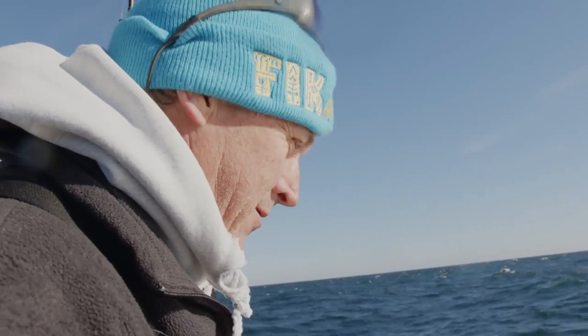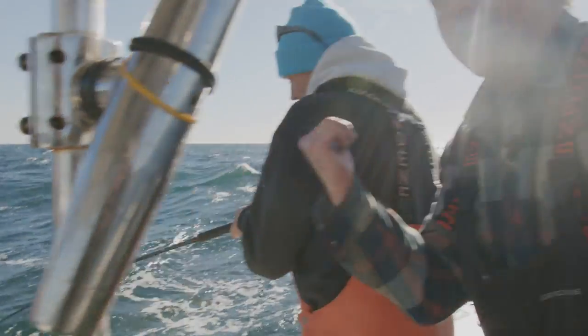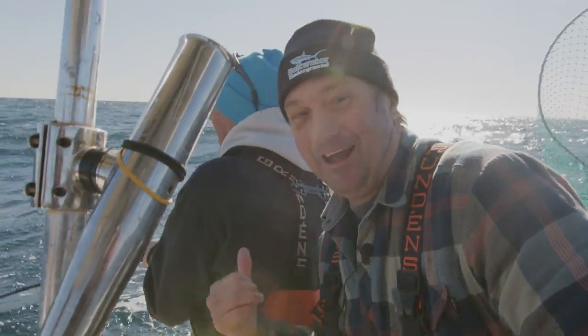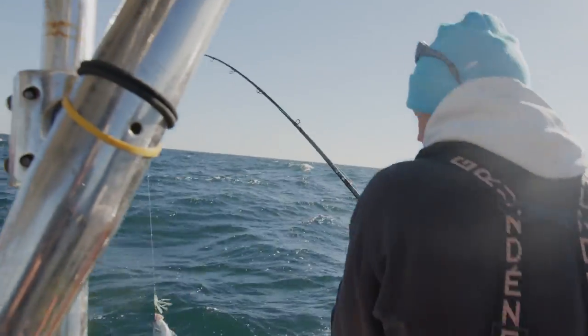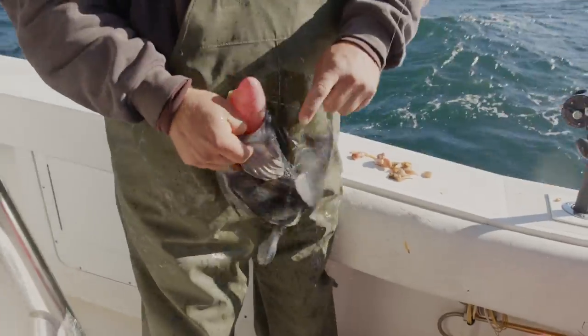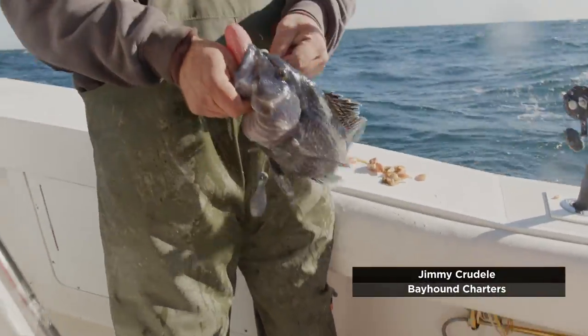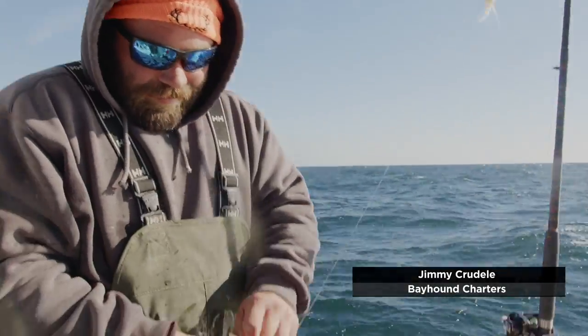Another porgy. He's actually pushing. We're crushing him over here. His arm's getting tired. I was just checking on this guy. He hasn't caught one in a little while. So. Yes. Jimmy's on. A porgy and a sea bass. Beauty. Nice bass.